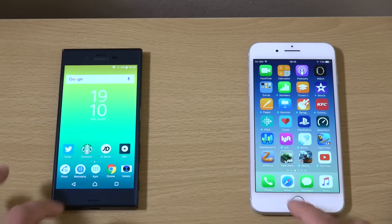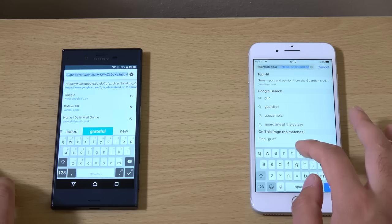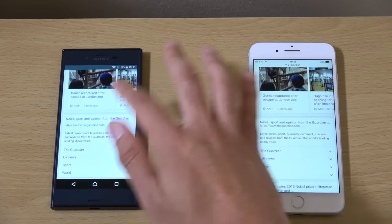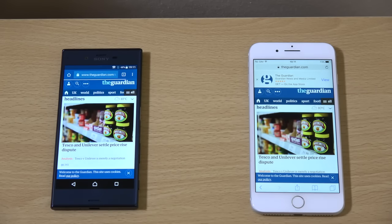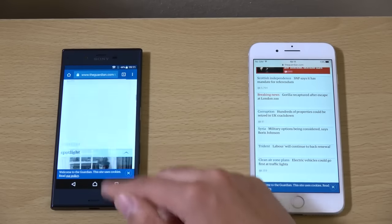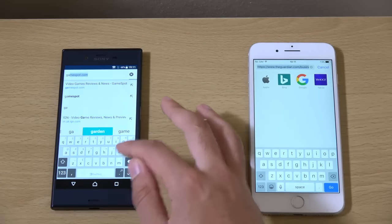Very nice. How does this translate into real world performance? We're going to have a look here. So we can just go to Guardian, and go. Very similar. Gotta say, the display on the XZ is a million times better. I mean, look at the blues. This is on the vivid mode. This looks yellowish compared to the Sony. That is really bad, Apple. I mean, look at that. That is a delicious display. I could almost eat it. But the actual speed, probably a little bit faster there on the iPhone, if we're to be nitpicking.